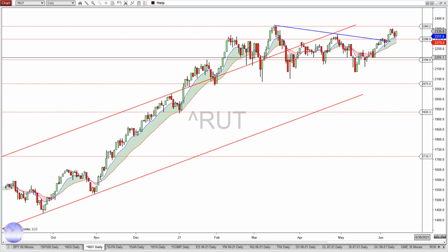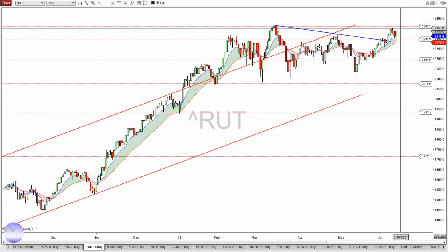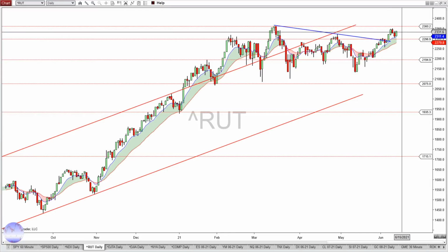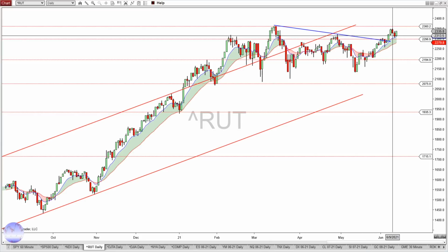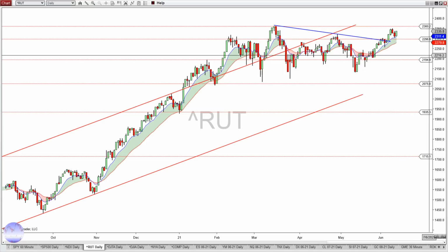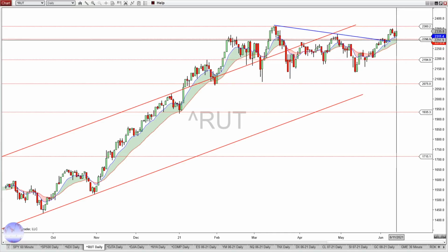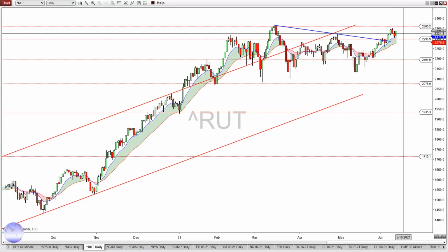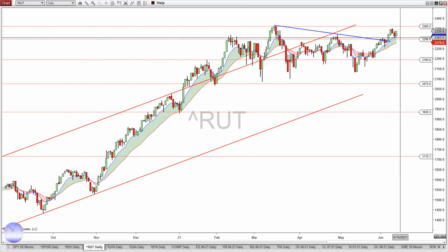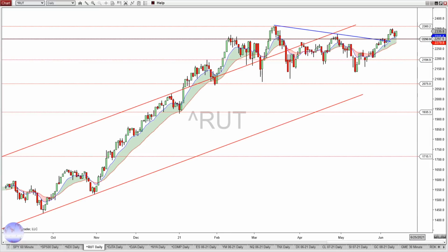And for the Russell 2000, we also saw it try to get up to its all-time high at 2360.20. On Wednesday, it tried to make its way up there and then got a little bit of a pullback. On Friday, it had a nice day and recovered some of the recent loss. So right now, it still appears that it is coming up to test the all-time high at 2360.20. If it does pull back, then we basically are looking at this 2297 level here.